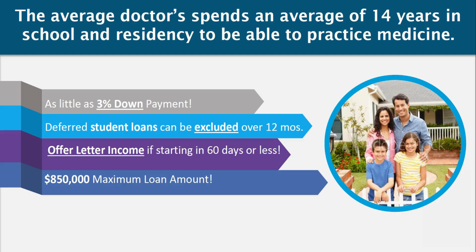I'm sure you know this fact, but the average doctor spends an average of 14 years in school and residency to be able to practice medicine. That amount of schooling often leads to large student loan balances and limited savings when your time comes to buy a home. These are two of the main reasons why this product is great for doctors. The third being the flexibility to use the projected income from an offer letter if you are being relocated to a new area with your new job.